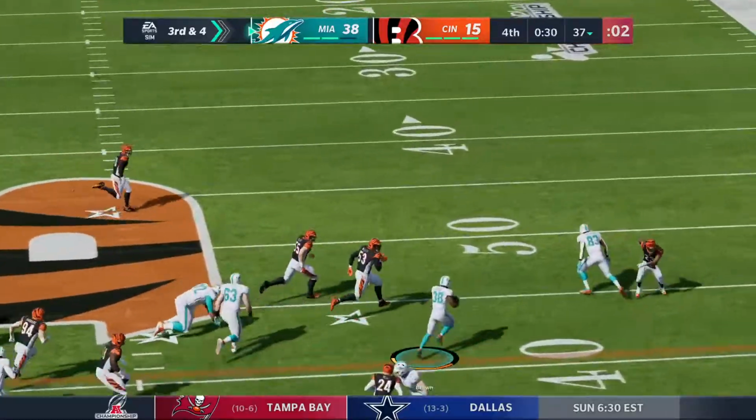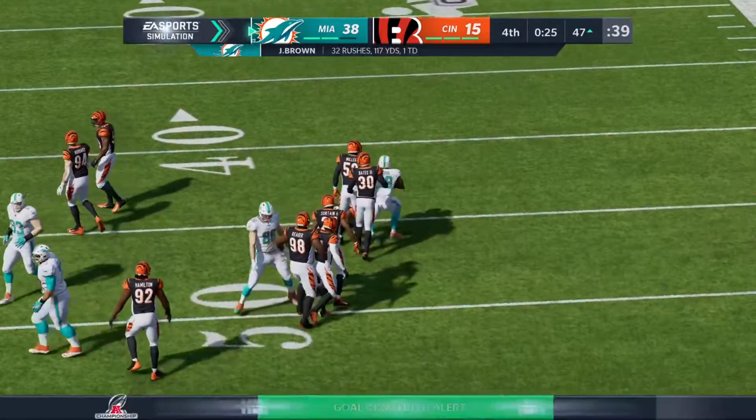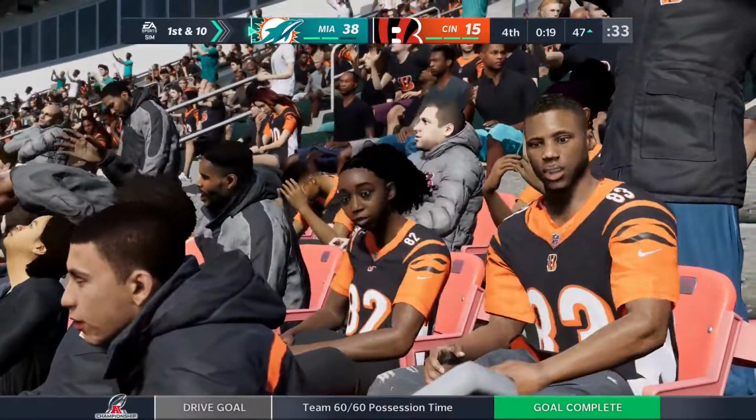They'll run on 3rd down with Brown. Brown has the 1st down and much more. And he is going to have the Dolphins' 1st down as they're able to get the 3rd down conversion. It'll be a pickup of 16 and a Dolphin 1st down.